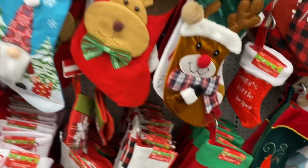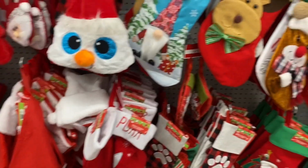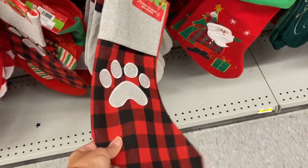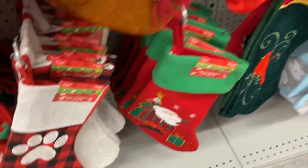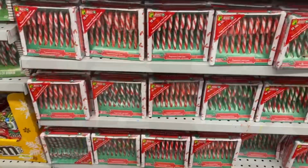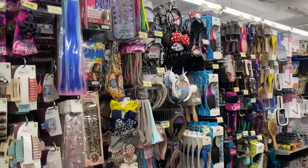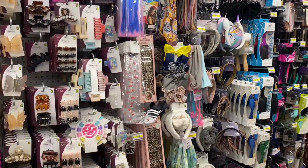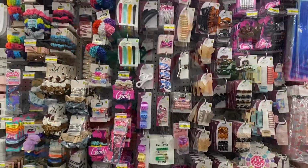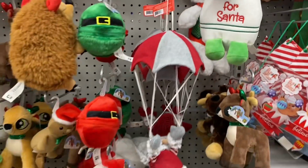It's really nice, fun, and you can give it to your teacher, or if you have a kids' party, you can put a little goodies in this one. I think it's a really nice idea. They always have a really nice price. Candy canes. I bought, actually every time I get my hair accessories from here.